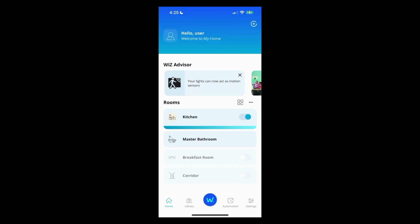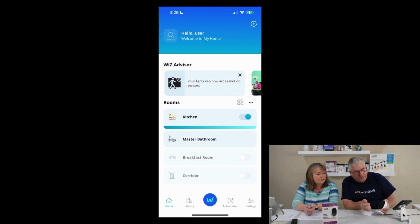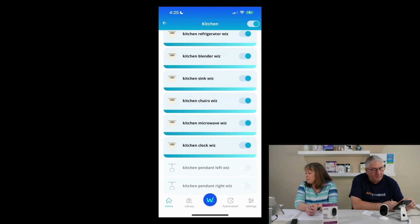All right, now I'm going to switch over to the iPhone. Yeah, there we go. We can still see us. Look at that. All right, so right now I'm in the WiZ app, and the camera should be coming up. The little green light's blinking, so it's probably trying to connect to the Wi-Fi. And just to show you again, here's the kitchen where we had all those lights set up. You see they're all there.